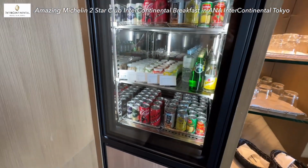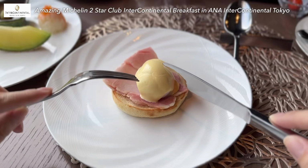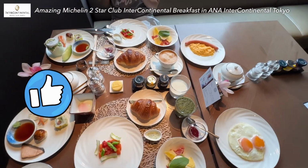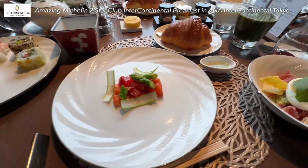Soft drinks and yogurts are in the fridge. The buffet is already good enough. How about the made-to-order breakfast sets? Egg Benedict is great, but became normal here. My favorite is the Pierre Gagnère breakfast, which is from a Michelin 2-star restaurant upstairs.